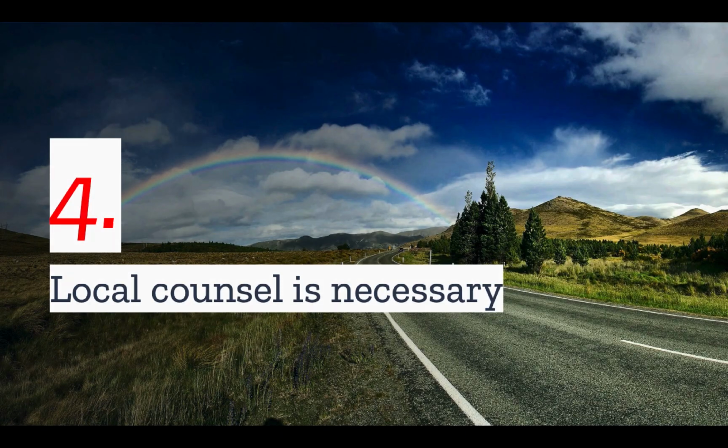Even if you find the neighboring property owner to be amenable to granting an easement, keep in mind that an easement is still a legal document, and thus you will want to have a local land use lawyer draft the easement or review it prior to having it executed and recorded.